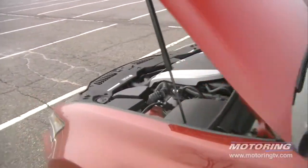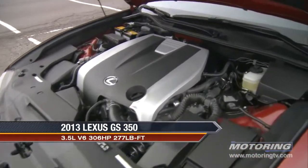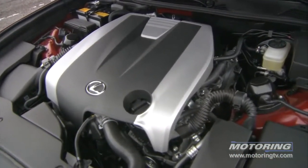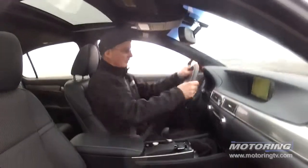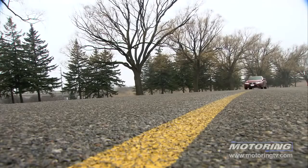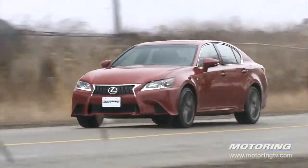The GS350 arrives with a 3.5-litre V6 that delivers 306 horsepower and 277 pound-feet of torque. The power does a surprisingly good job of motivating 1,750 kilograms of leather-lined opulence. I clocked the 0 to 100k time at 6 seconds and the 80 to 120 passing test at 4.7 seconds. Both times are more than up to snuff.